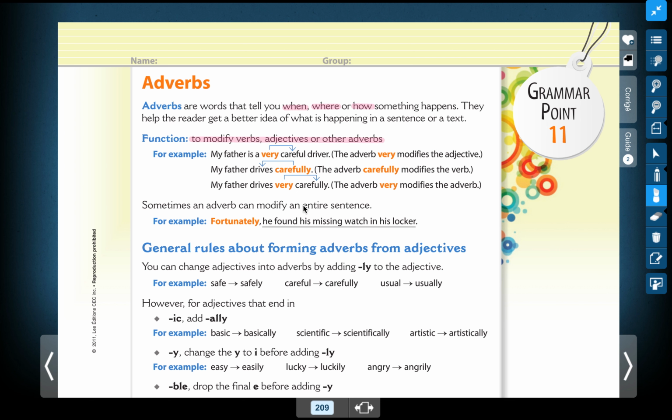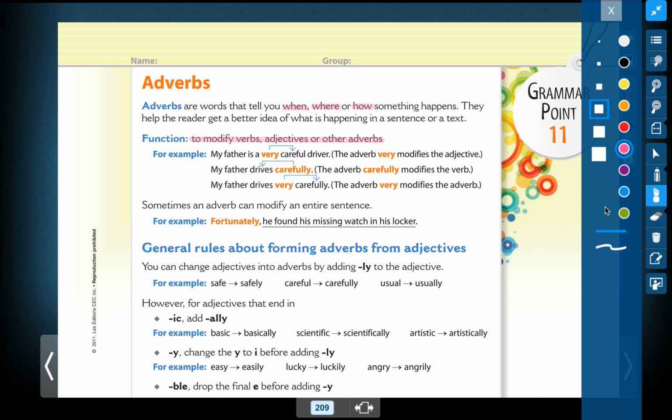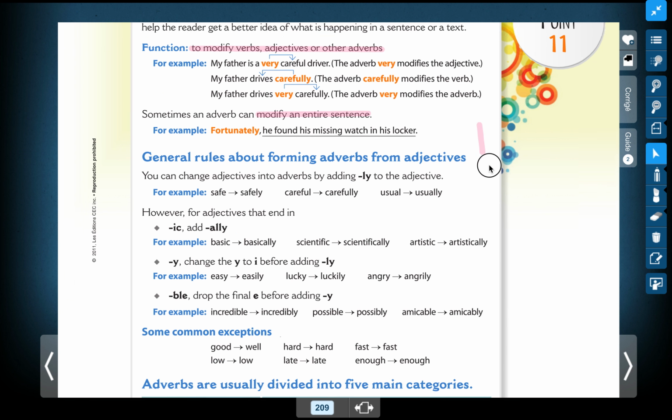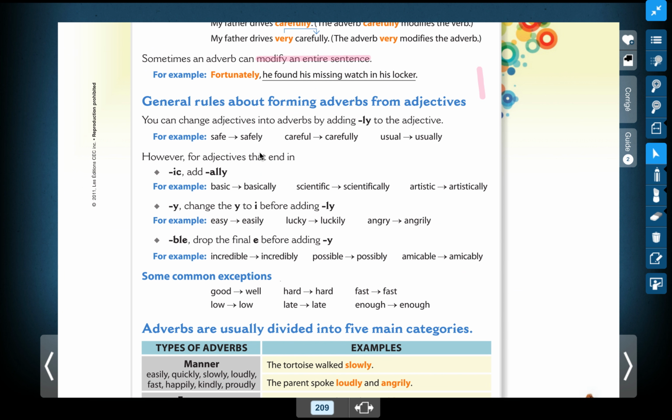better understand. Now, another function of adverbs is sometimes they can modify an entire sentence. For example, fortunately, he found his missing watch in his locker. Fortunately modifies the entire sentence. So it is possible for an adverb to modify all of these parts of speech. Now, some adjectives can be changed into adverbs. So sometimes we can take an adjective that we know and change it into an adverb, but there are spelling rules to memorize. So here are examples of adjectives that you can change into an adverb.